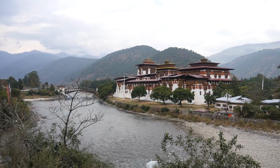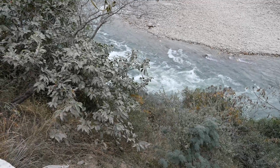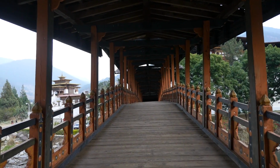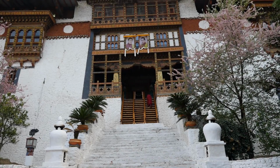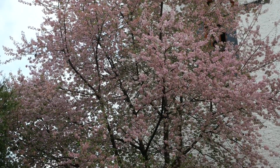The first place we're going to visit is the Punakha Dzong, which is the head of the Punakha district. This is supposed to be the most beautiful and one of the most important dzongs in all of Bhutan. We are walking across the bridge now to the Dzong, which is situated on an island, with the river flowing on both sides of it. We have about 15 minutes until the Dzong opens, because it only opens at 3 p.m. So we're just hanging out around here, really peaceful and beautiful.